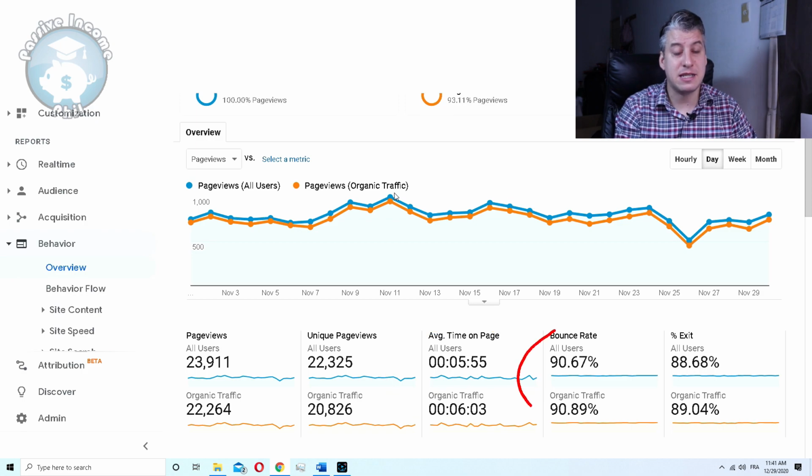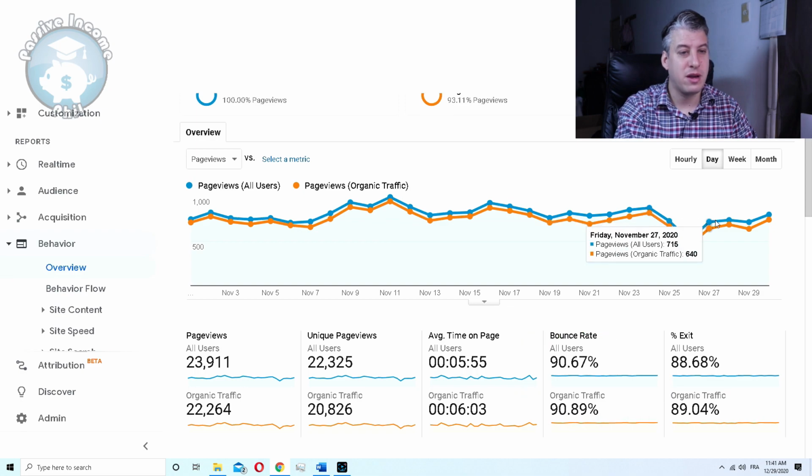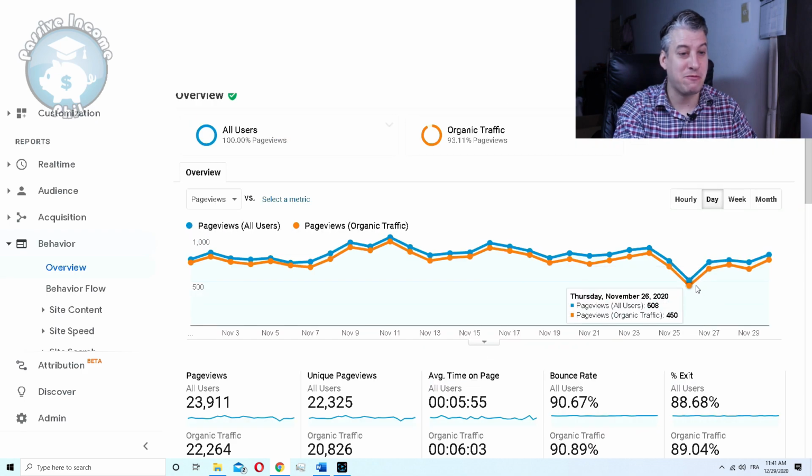The bounce rate again is about 90% there. And you can see this massive dip from November 24th to going up to the 28th. This is when I put Ezoic onto the sites, and it just killed the speed, and it really affected the amount of people actually seeing the site, because they just simply couldn't get there because it was so slow. But I quickly fixed that.